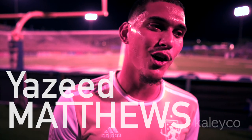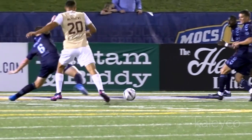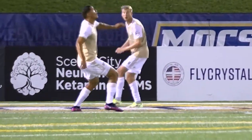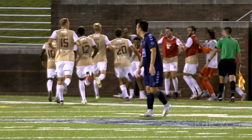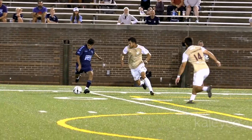Bicycle, yeah. I kind of got lucky on it. Javi cut it back for me, and I was running into the box, and I kind of mishit it. Got lucky that it bounced up, and I just swung through it. Pretty cool. You need luck sometimes, and I got lucky. In the 88th minute, Matthews taking the lead. Not what we were looking for at Chattanooga at all.